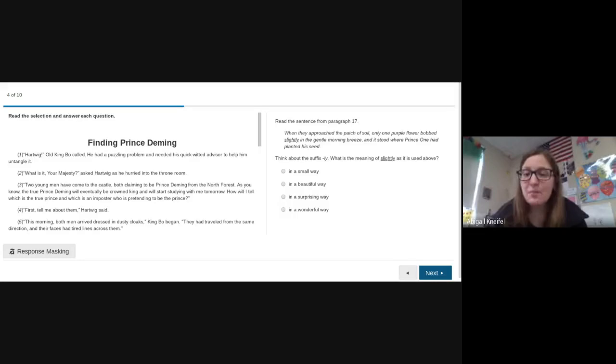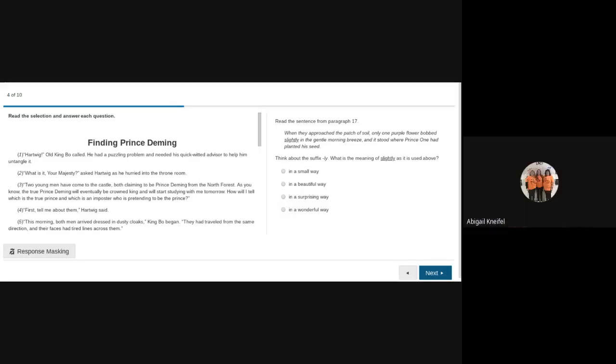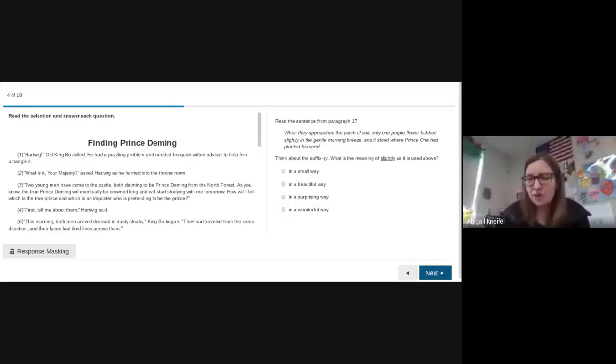So remember, by adding ly, we're changing something from an adjective to an adverb. No, we're making a word into an adjective. That's what it is. Sorry, we're making a word into an adjective. So think about the suffix ly. What does slightly mean as it's used above? In a small way, in a beautiful way, in a surprising way, or in a wonderful way?